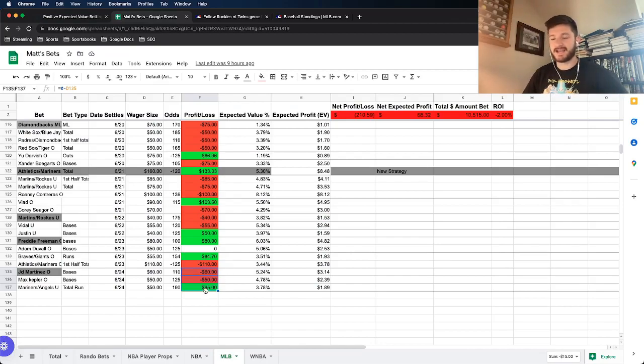On Friday's plays, I went 1 and 2. 0 and 2 on the player props, but I did hit the plus 190 run line, which was nice. Unfortunately, down slight $15 here. So still down overall since I started the new strategy, but working my way up after a pretty horrific start.